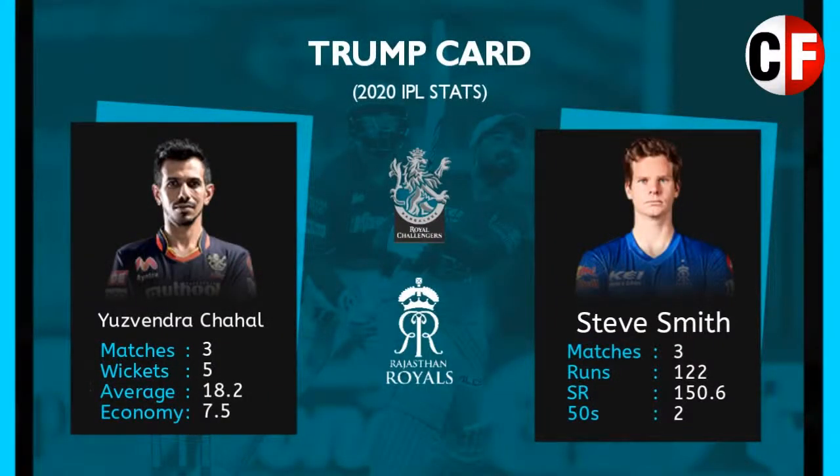Yeah, so the trump cards for today's game, of course, Yuzvendra Chahal, the leg spinner from RCB, 3 matches, 5 wickets. Didn't really look in the best of touch in the first 2 games, but he has come out strong. Again, Yuzvendra Chahal, as I mentioned, at the Abu Dhabi ground, the boundary on the leg side is a bit longer, so Yuzvendra Chahal will try to bowl those short balls in, will look to get the batsman to pull over mid-wicket, and just try and get those wickets out there.